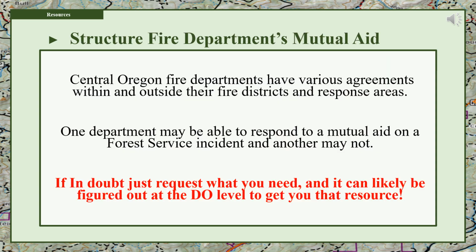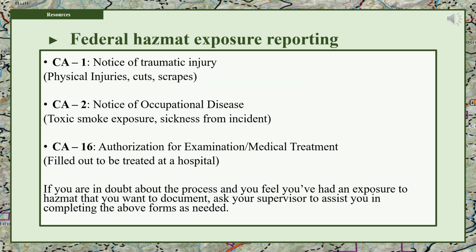Central Oregon fire departments have various agreements within and outside their fire districts and response areas. One department may be able to respond to a mutual aid on a Forest Service incident and another may not. If in doubt, just request what you need, and it can likely be figured out by the DO level to get you that resource. It is very important to fill out the correct paperwork if you have been exposed to any possible hazmat.